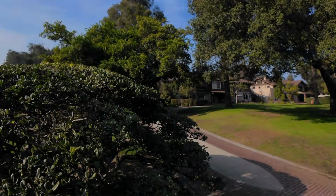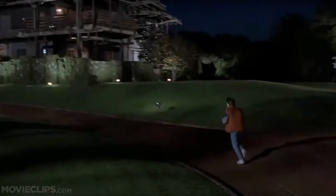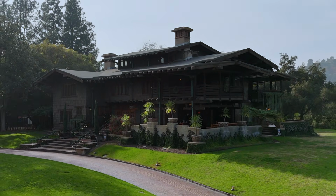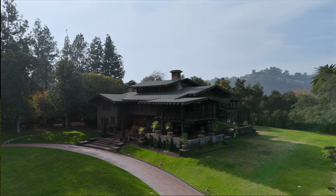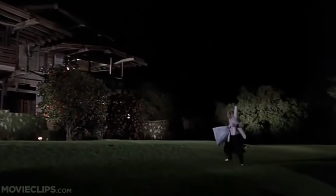Now we find ourselves a few miles east in Pasadena. There's a couple really iconic spots here, including the one I'm standing in front of, the Gamble House, which was Doc's mansion. There's that scene when they're running across the lawn here, Marty and Doc over to the garage. Marty's trying to convince Doc that he is, in fact, from the future.